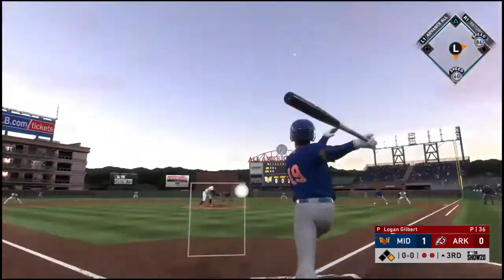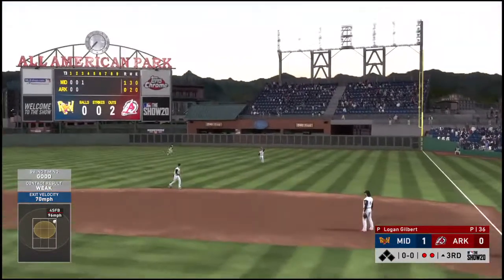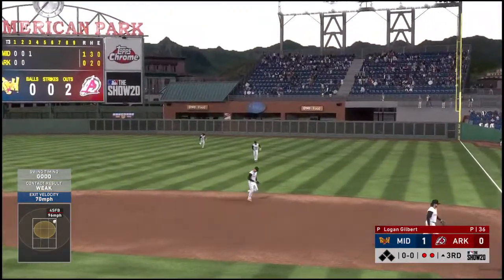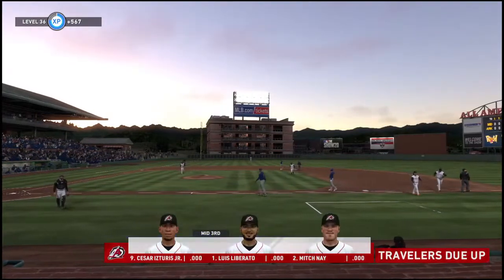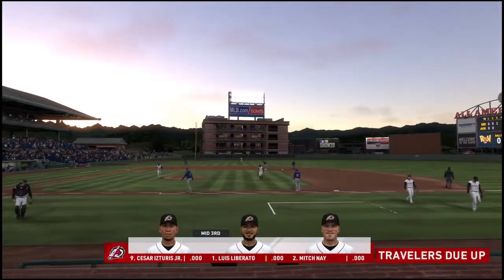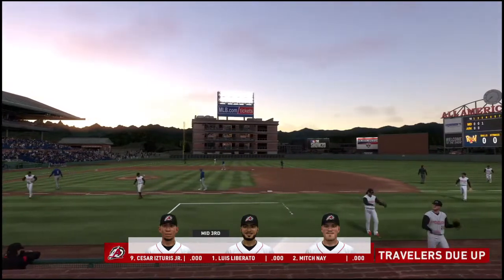To the plate now, Chase Calabwig, as he lifts it in the air to right field. Filia is there, and he'll put it away to retire the side. So they pick up a run on two hits, no errors, and a man left. We'll head now to the home half of inning number three. The Rockhounds lead it 1-0.